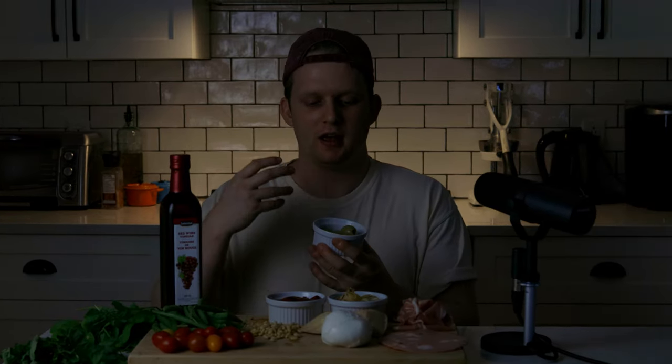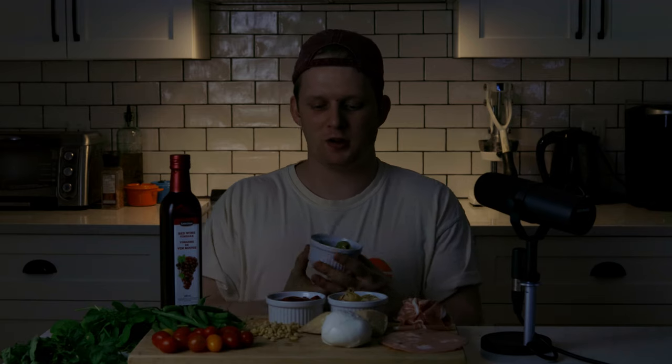Next are your pickled or in-oil type of veggies, like the olive. I got some artichoke, and I got some red pepper. If it's sun-dried tomato, eggplant, zucchini, or whatever, it all works together.